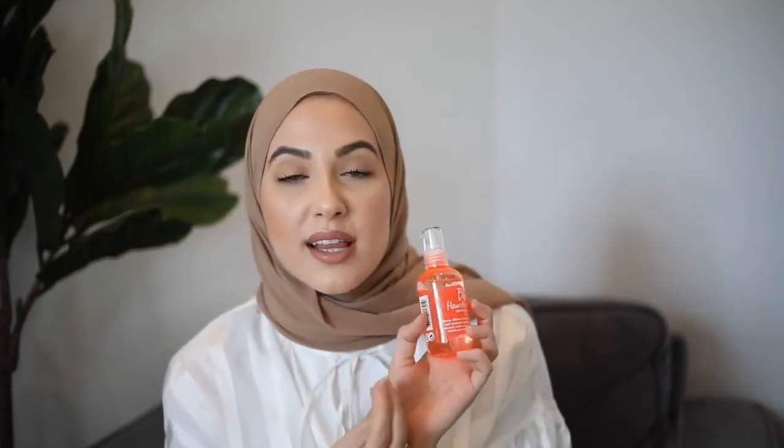You guys, I am so picky when it comes to oils or leave-in conditioners or anything in my hair, because I do not want to feel it in my hair. I don't want it to weigh me down. I don't want any of that sticky or heavy feeling. It is called the Invisible Oil for a reason. You cannot see it, you cannot feel it. I literally don't know how they created this oil because it just does not feel oily at all.